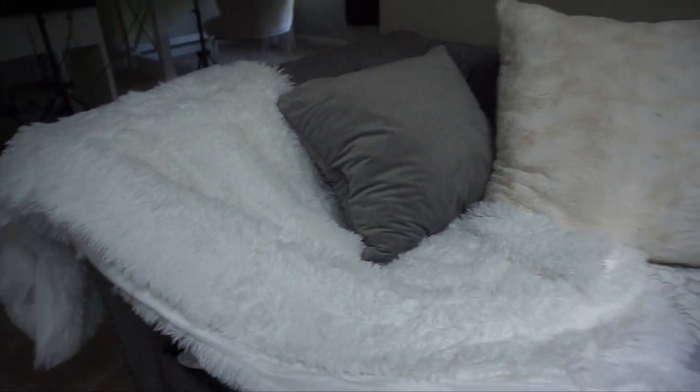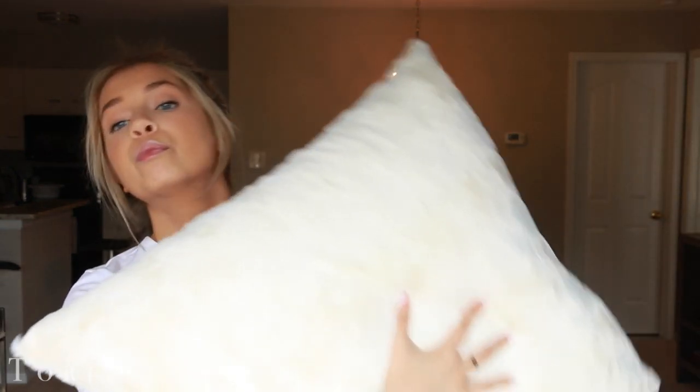I tried to look for another gray pillow, but I couldn't find any that I liked. I mean, another gray blanket for up there, but there weren't any that I liked. So I just have this. In my house, I have a lot of grays and silvers because, like I said, I moved in during the holiday season. So I kind of made everything silvery.